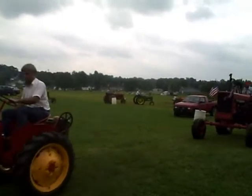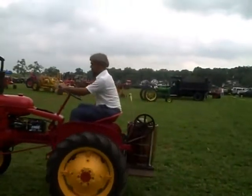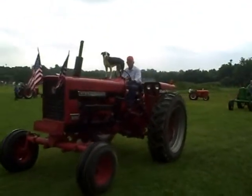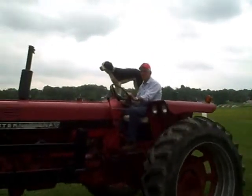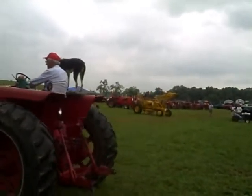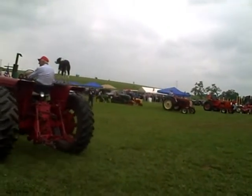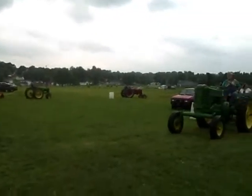Next up, we have a Massey Harris Pony, driven by David Miller. If you see that, it looks familiar. He's been making the homemade ice cream with that tractor. Billy Doyle on a 1971 International 565 and his companion on the fender. Every time you see him out on that tractor, his dog's with him. Thank you, Billy.